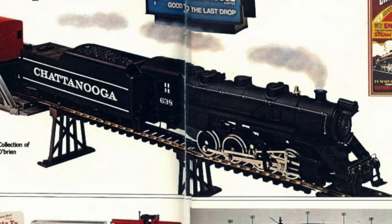This Chattanooga is in fact not the loco you would receive upon purchasing the set, but in fact a pre-production model with a different paint scheme. This is the actual loco you would receive in the set.